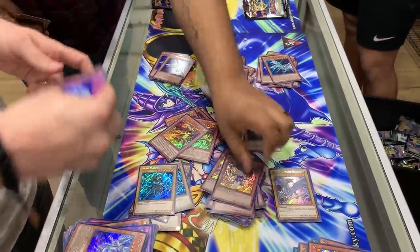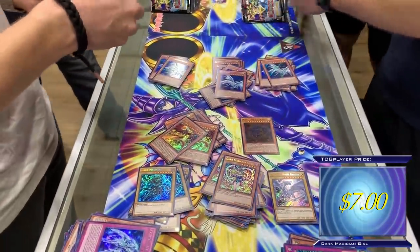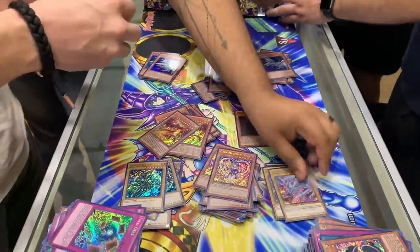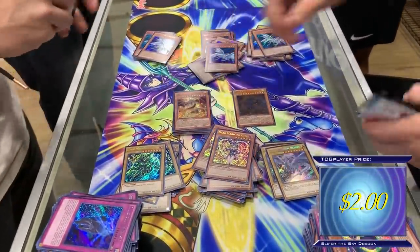Look at that! See, again! Oh my god! I like that. It's okay, Simply Sid. You got this. Believe in the blue eyes. But the gods like it. Oh, there they are. Slifer, the sky dragon. The winged dragon of Slifer.